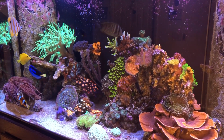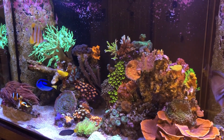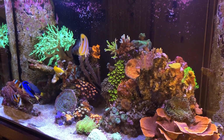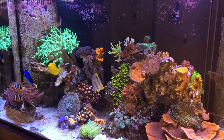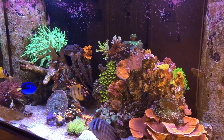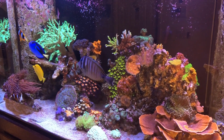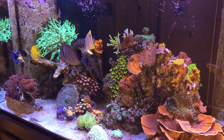Alkalinity and calcium, all the stuff was okay, nothing major. And then I was like, okay, well, what else should be responsible? And then I was like, yeah, might be the light. When I installed the lights, I put the intensity at 70%, and that was the problem. 70% is way too high.